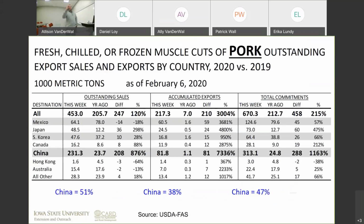We look at the first 5 weeks of data of pork exports. They're up tremendously compared to a year ago, not only in China, which is the middle column here of accumulated exports. China is up 7,000%, but other countries are up as well, or major export destinations. And then this is the product that's on the books. So China is up 800% compared to this same time last year. Mexico is actually down, but Japan, South Korea is up in purchases.